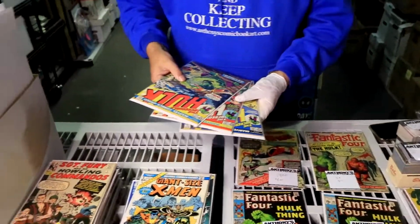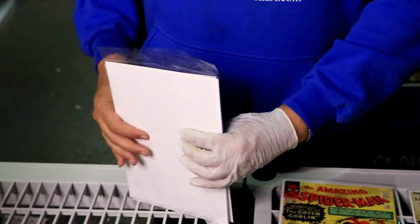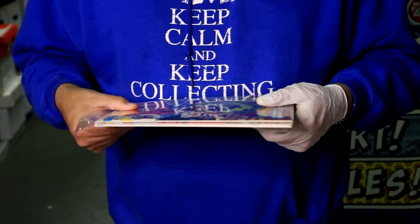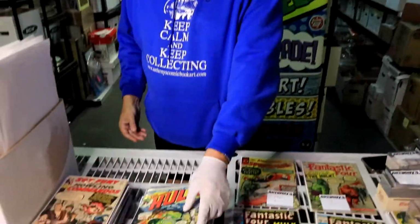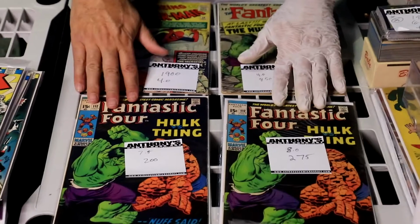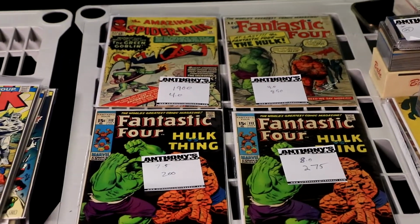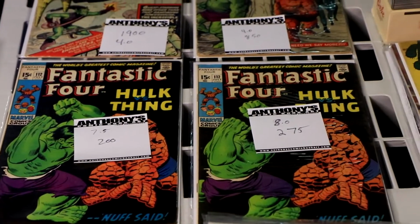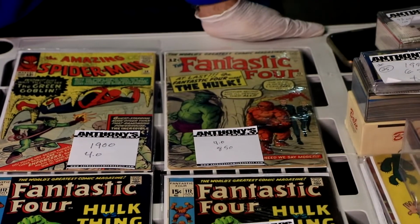All right, and then we have the 180, 181, and 182. I think this is like an 80, 85 trio, and I'm going to get them graded together. Then you have these that people have asked about, so I'll try to get a close-up of those. And guys, if you're watching, get back to me on those.